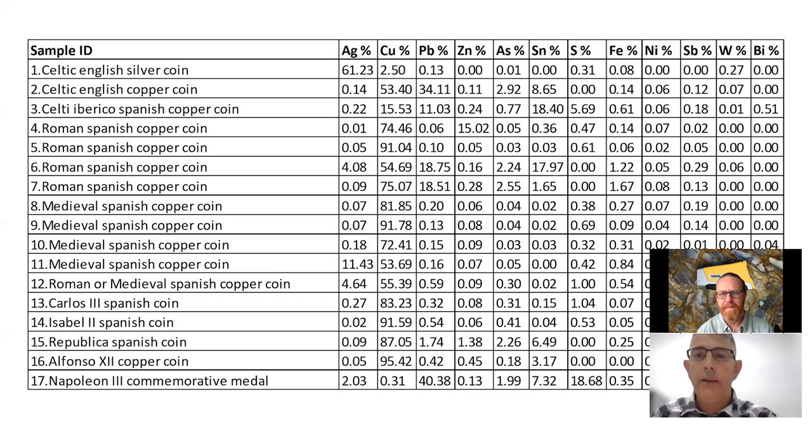Let's keep going here. This one, again, you can see is 75% copper and 18% lead. A very different chemistry to the one above it, which is probably from a similar place, but you can see that they've come from two different mines.